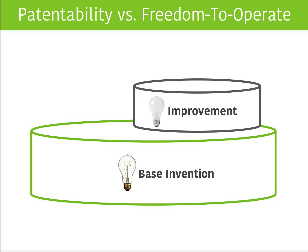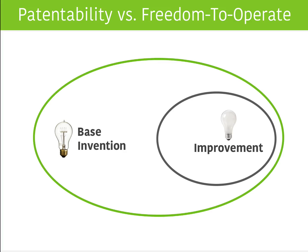So it was patentable because it was an improvement over Edison's. It was new and not obvious. But when you take a top-down approach and look at it from another perspective, Pipkin did not have the freedom to operate. So the fence that Edison got is the green fence, and the fence that Pipkin got was the gray fence.